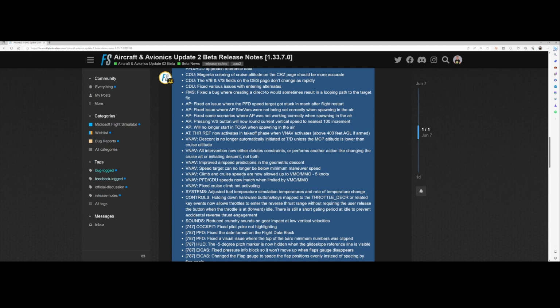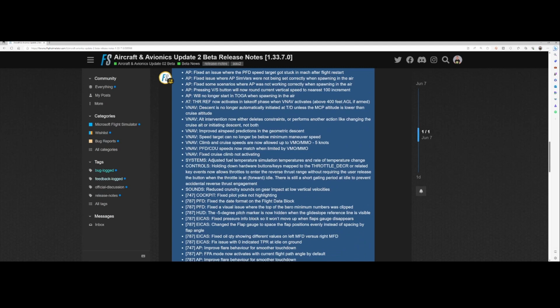The climb and cruise speeds are now allowed up to VMO/MMO minus 5 knots. If you know what VMO and MMO stand for, then type it in the comment box below this video because I'm really curious. As well as the PFD CDU speeds now match when limited by VMO/MMO. Last fix for VNAV, the cruise climb not activating, right? That's something I also experienced. Then systems, they adjusted the fuel temperature simulation, right?